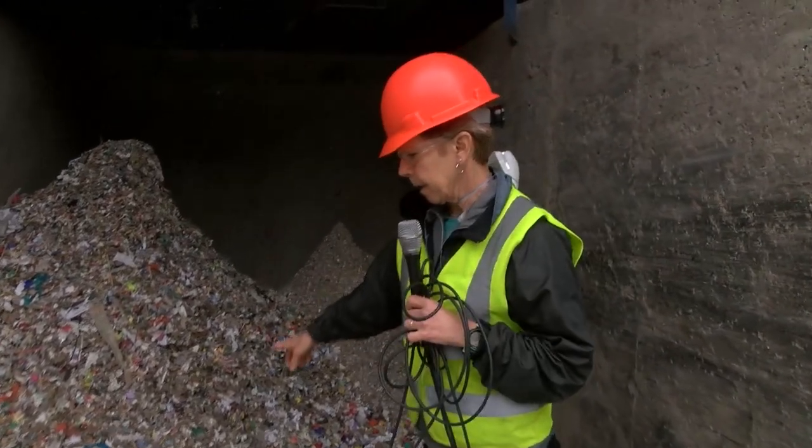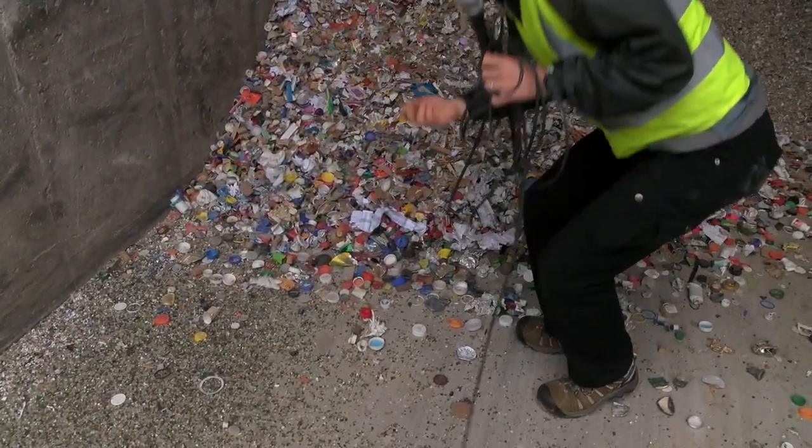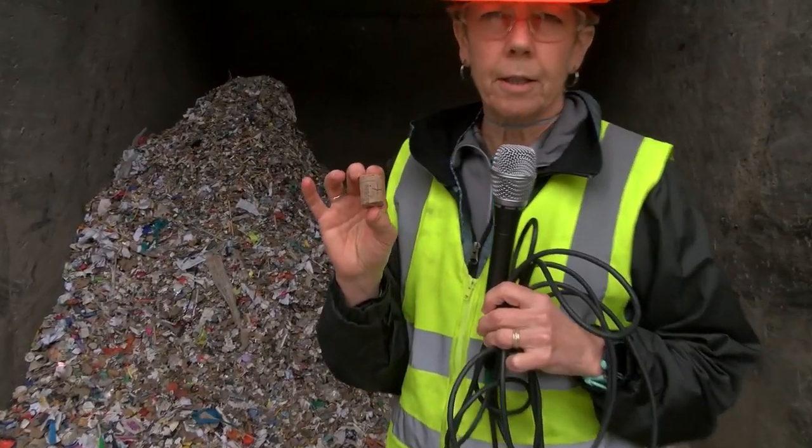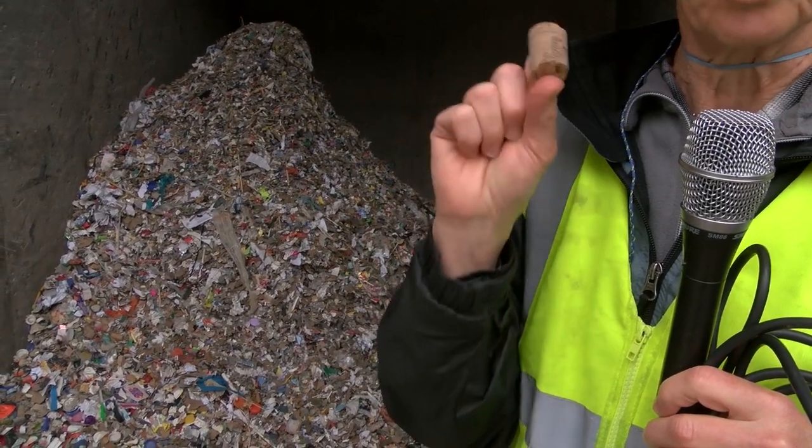And that is after we've taken out all this stuff that didn't belong there. Some of it's paper. We get a lot of corks, so please do not put the cork back in your wine bottle. The cork goes in the trash, or your favorite hobby project. All right, so now we're about to go on to the tip floor where the action's really happening.